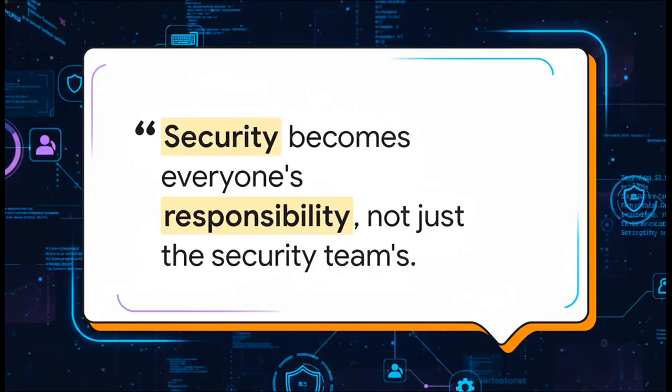But shifting left is much more than just a technical adjustment, you know? It is a massive cultural shift. It means security becomes everyone's responsibility, not just the security team's. In a true DevSecOps environment, developers are empowered with the knowledge and the tools to own the safety of their code. You aren't just throwing your work over a wall and crossing your fingers that it passes an audit later. You're actively ensuring its security as you write it. It totally democratizes security and embeds it right into the engineering DNA of a company.